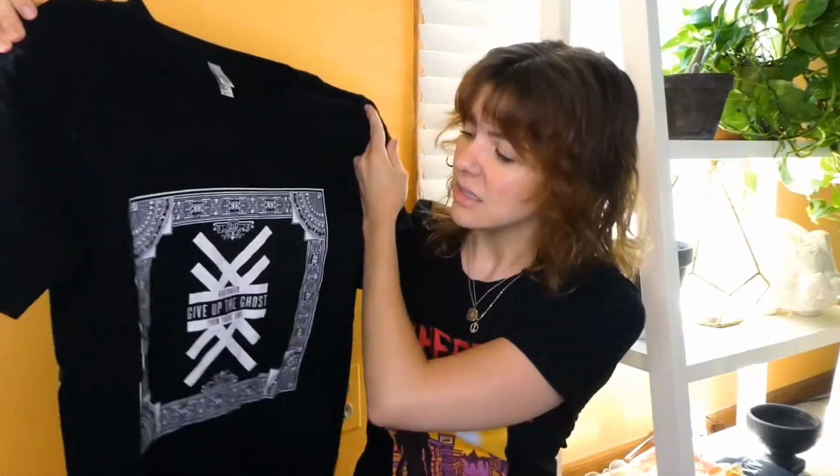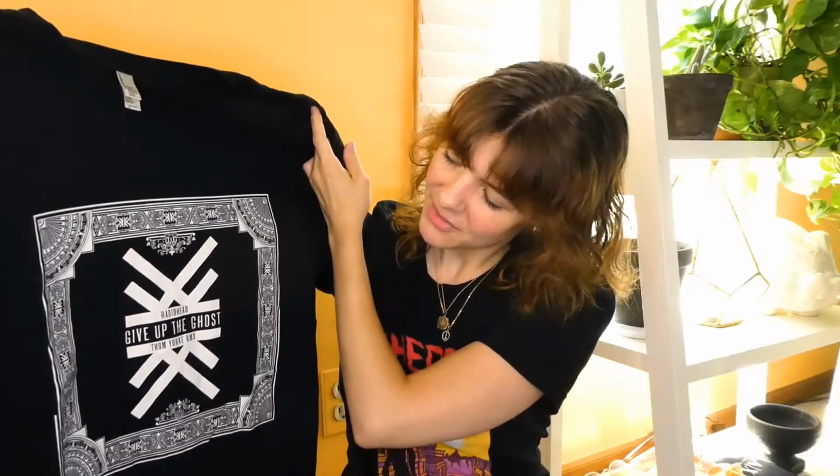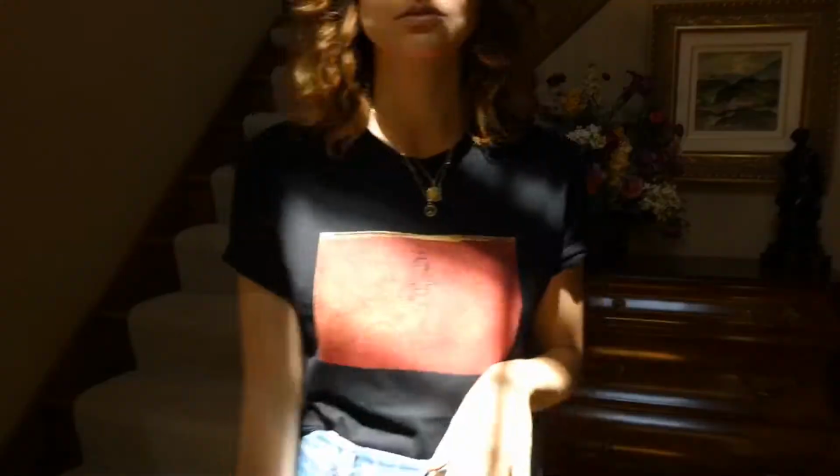And then I have this other one. I believe it's just for a single, it says Give Up the Ghost Thom Yorke Remix. So there's that. Not that Radiohead needs my support, but one year for Christmas I was like, I would really like more Radiohead t-shirts, and so I asked for them, and my mom got me these for Christmas one year.